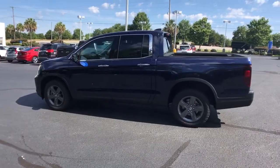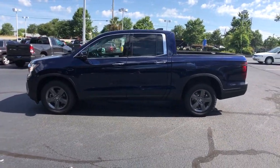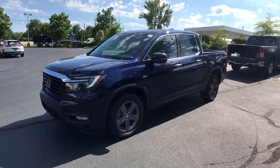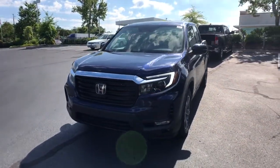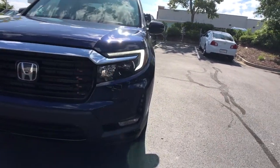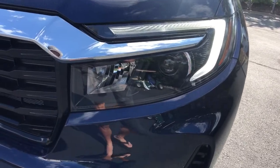These are just some of the great options this vehicle comes with: navigation system, keyless entry, sunroof, moonroof, fog lamps, power passenger seat, aluminum wheels, power driver seat, electronic stability control, dual zone AC, heated front seat.